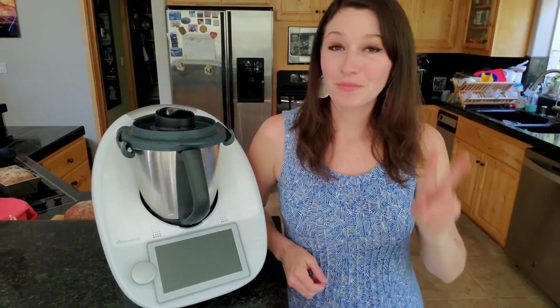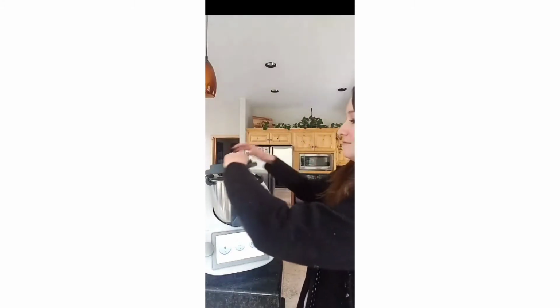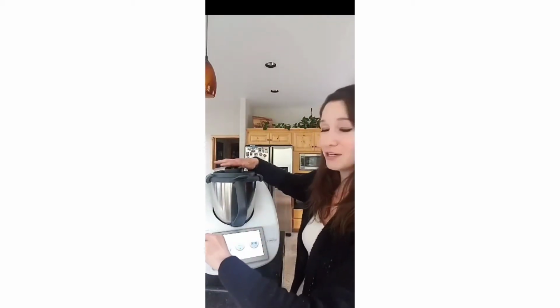Speaking of almonds, number 2 is my own almond flour. So you just drop that into your mixing bowl. Cover it with the lid. And in 3 seconds, we're going to have some flour. I'm going to turn it all the way up.